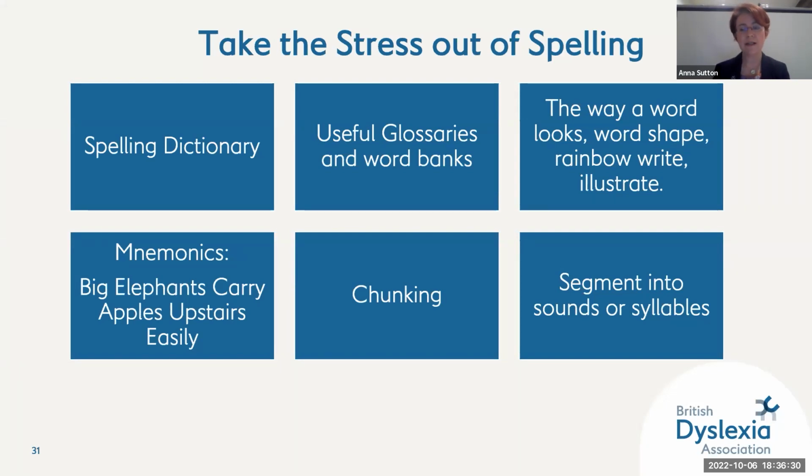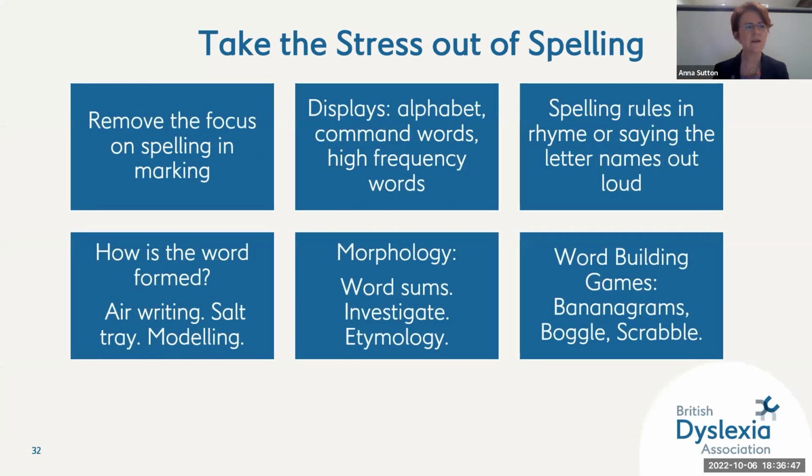Providing glossaries and word banks, encouraging the learner to look at the way a word is shaped and illustrate it to contain that meaning, using mnemonics, chunking as we've mentioned, and segmenting words into sounds or syllables. Remove the focus on spelling and marking, have great displays with keywords visible, teaching spelling rules. Saying the letter names out loud as you write the word can actually help to reinforce that memory. Think about how the word is formed through modelling. And morphology, build word sounds.